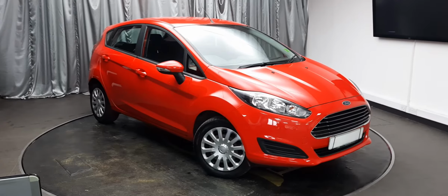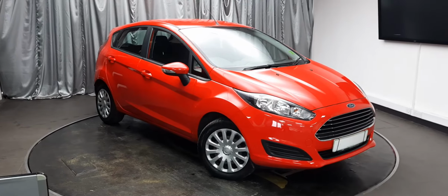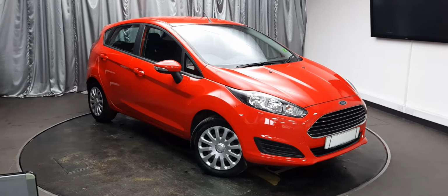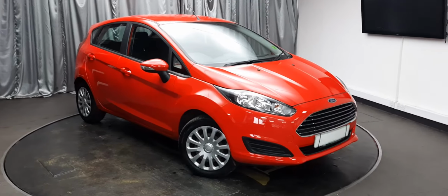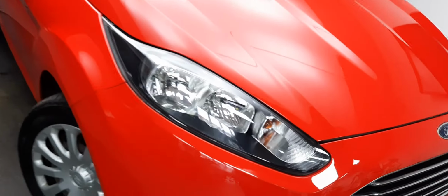We are getting in the Halloween spirit straight away with this 2013 Ford Fiesta 1.2 litre petrol engine in Devil's Red. It's absolutely gorgeous, popping under these lights. It's a 1.2 litre petrol vehicle in manual, and let's have a look around and see what this vehicle has to offer.